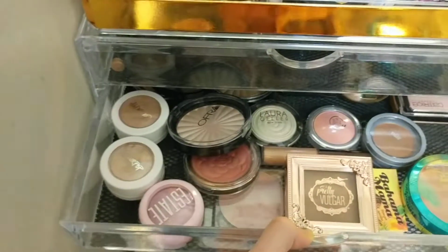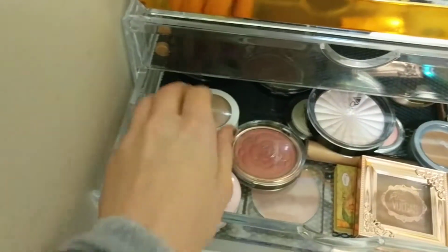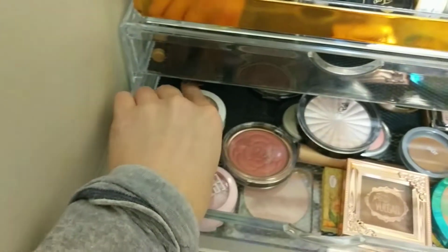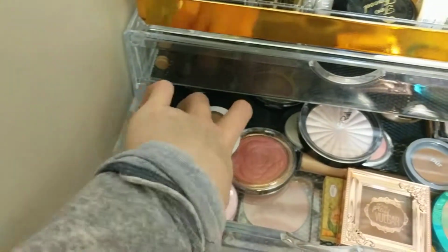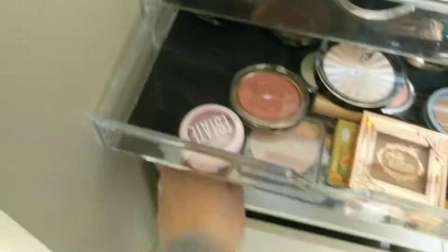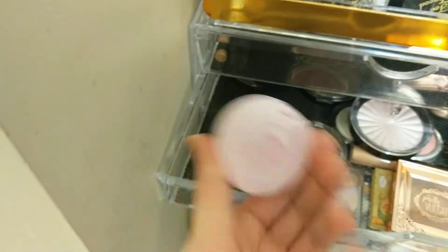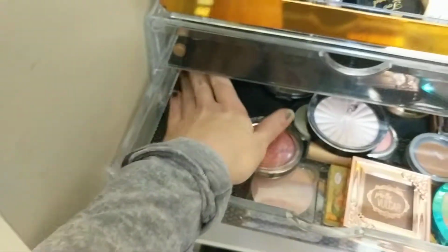Alright, so now down to my individual blush highlight contour. I'm going to put both of these ColourPop highlighters back. I did use them both. I'm going to put back this Estate one that I got in my Ipsy. I use this one too. I really love it, but I just want to pull in other things.